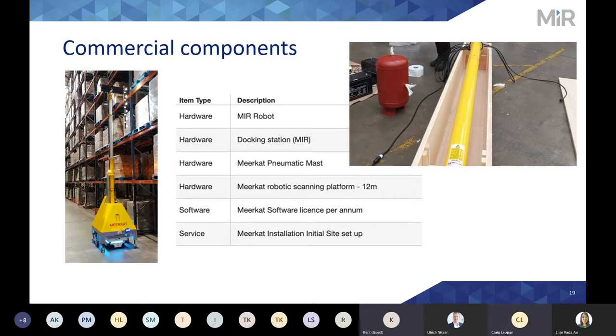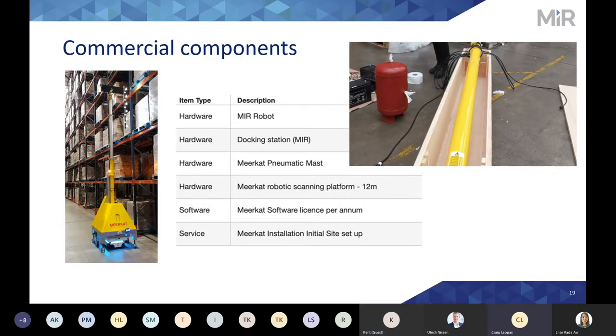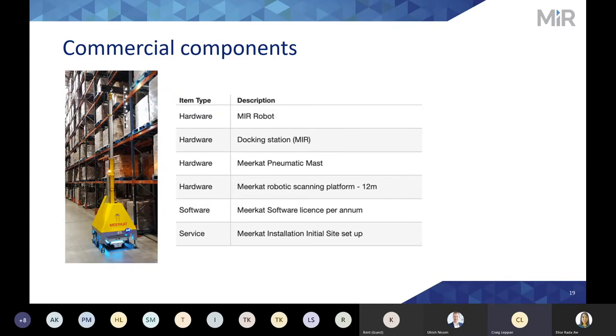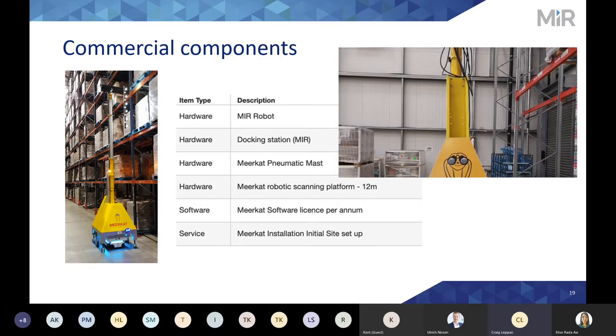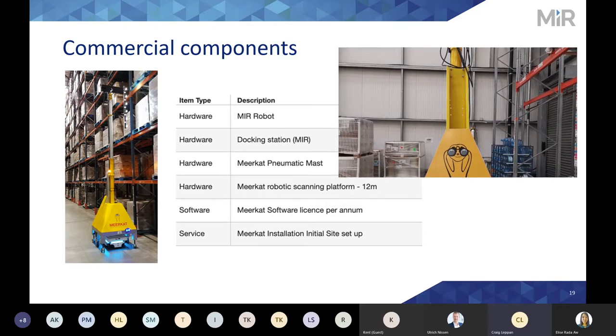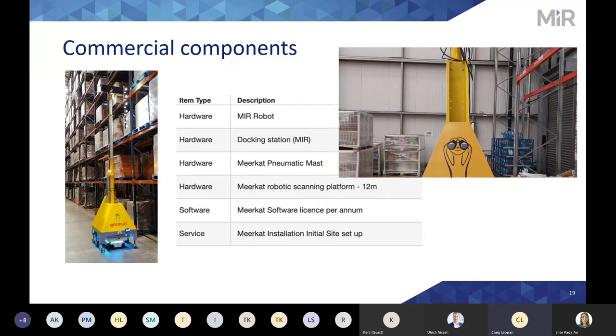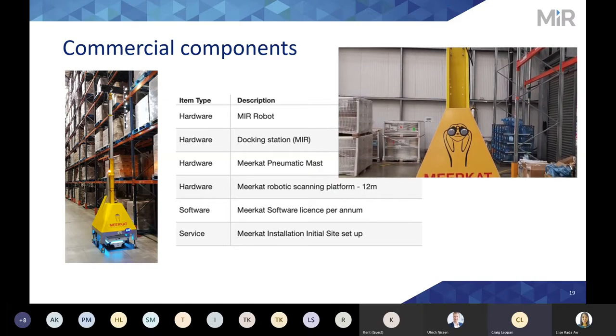Right, and there might be other shorter environments like automotive. We think we had a customer that was 8 meters or 6 meters. You'd pick the appropriate mast. So yeah, just for everyone to see the breakdown. As we said, a MiR distributor could well be selling the top two items. We do think integrators and MiR distributors could sell the whole package.